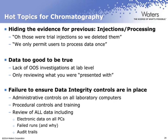So currently in chromatography, hiding the evidence from previous injections, data that's too good to be true, where there's never been any out-of-specification result, and looking at the data integrity controls is something that I think everybody who wants to ensure that their CDS laboratory is not at risk of any of these behaviours should be looking at.